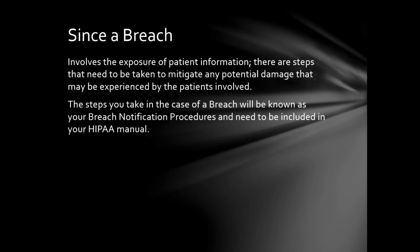Next slide, please. Since a breach involves the exposure of patient information, it is actually considered a violation of the patient's civil rights. Should you have a breach in your office, there will be a number of very specific steps that you are going to need to go through as part of your security incident response. And among those are the breach notification procedures. Next slide, please.